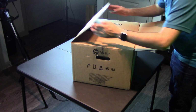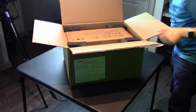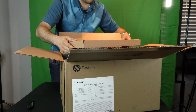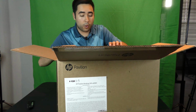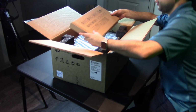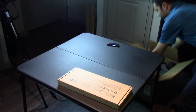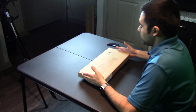Opening up the box, I am greeted with a very nice, everything's really neatly put in here. That's the very first thing I noticed. No scents, no extra marketing frills. I know some boxes have a vanilla scent or something. No, this is just straight cardboard. But what I like most about this is how neatly packed it is. I get my keyboard and mouse up front. Let's take a look at that just real quick here. I'm going to go ahead and move the computer out of the frame just for a second, because we want to see what's in this. This is the first thing we're greeted with, so let's see what's in it.